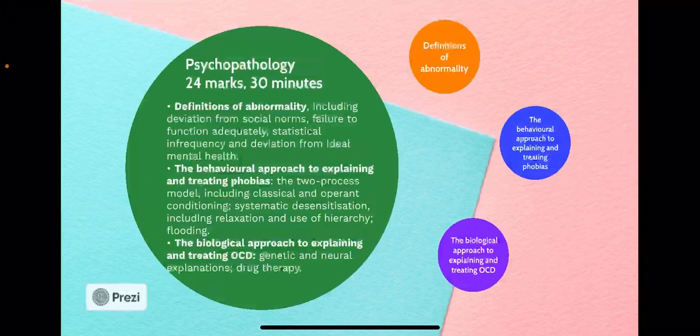If you get an 8-mark question, an 8-mark question should take you 10 minutes. It's half of a 16-mark question, so that's 10 minutes, and you should have 2 or 3 minutes within that for planning if necessary, maybe 2 minutes planning, do a brief bullet pointed plan for those 8-mark questions.